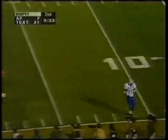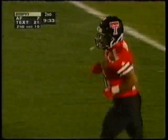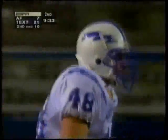His receivers didn't help him much there, and Bo Adams never came back toward the football. Leftridge has to throw it away. He really did a good job of just getting rid of it right at the end. Got all he could out of the play, and I think the change-up that Air Force has to do is they're going to have to put some pressure on Leftridge. They just need to get him in the pocket.